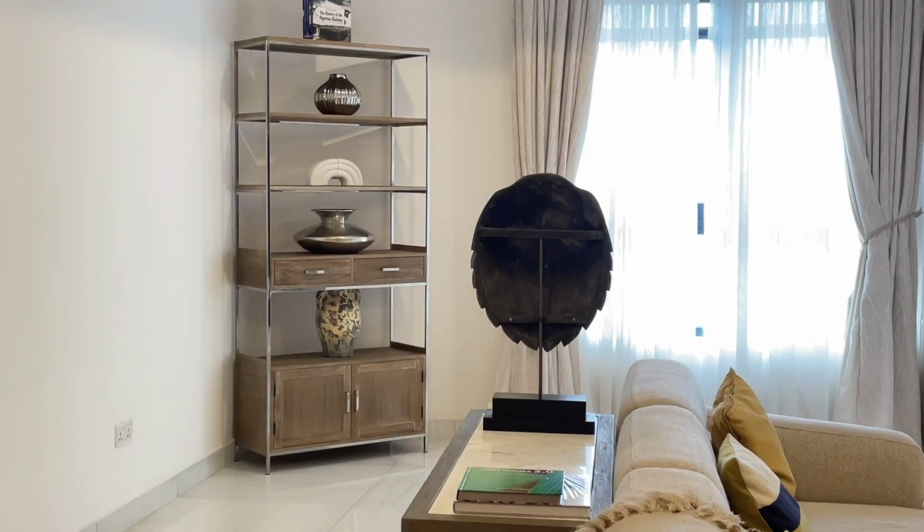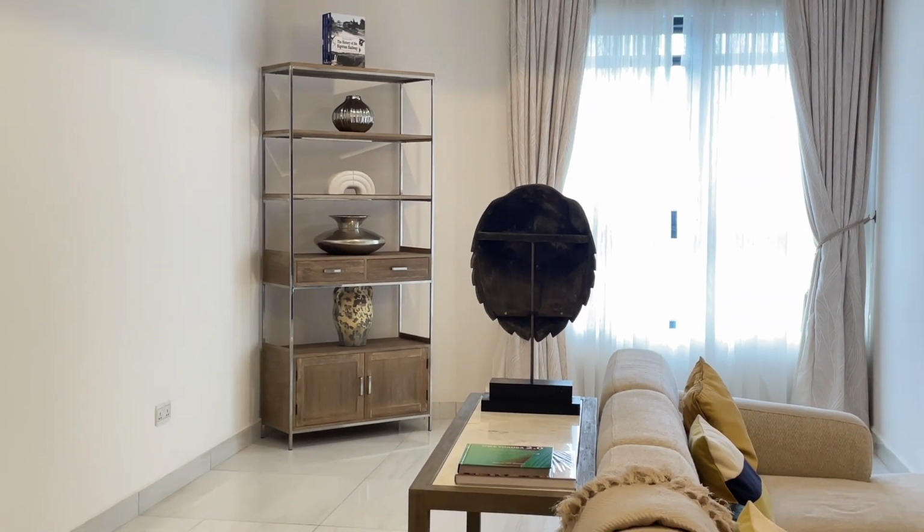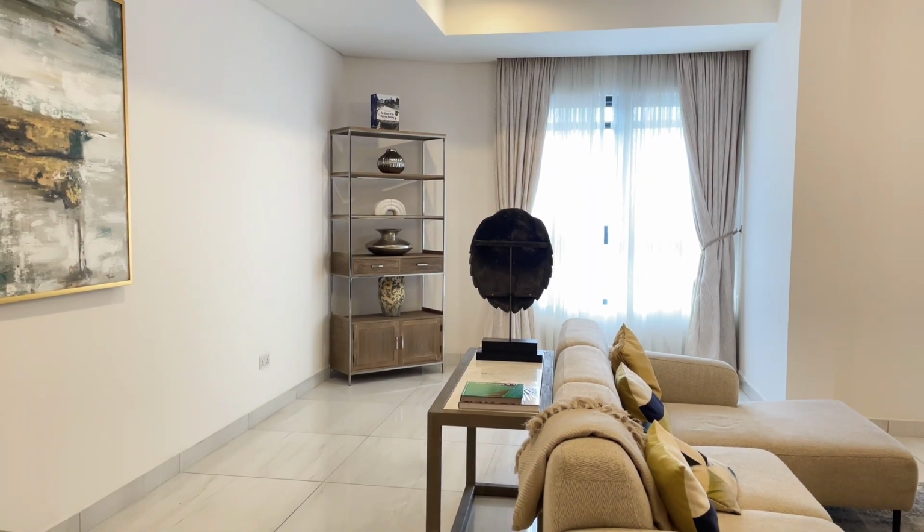Everything is just in order, arranged properly, with keeping services and concierge services. There's a very, very well equipped gym downstairs. Really cool stuff. Just come see for yourself and tell me what you think of the apartment. So this is what I'm going to be filming next, and let's see how it goes.